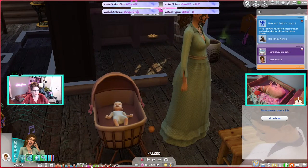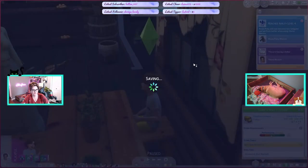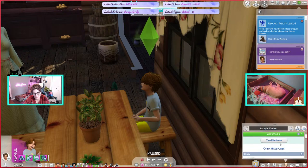We're not going to do anything with her right now, but we are going to go in and get a look at this handsome boy and get him made over. He was so good as a baby. So he's got neutral confidence. He's outgoing, but he was a happy infant, obviously. Just a happy baby in general.